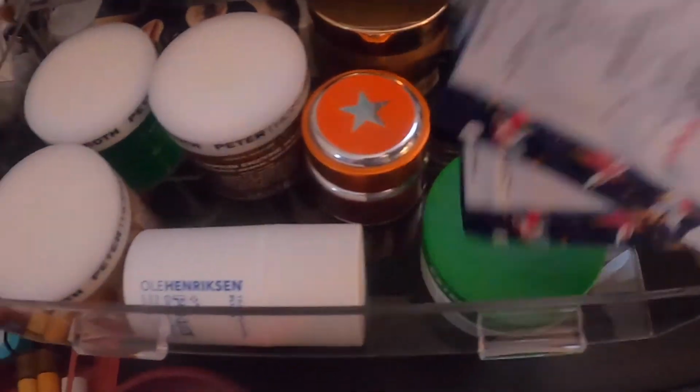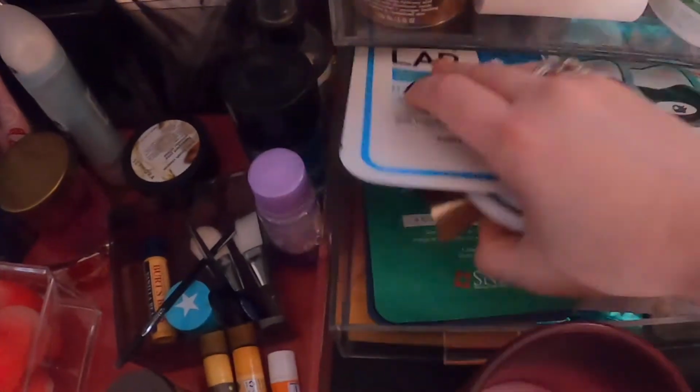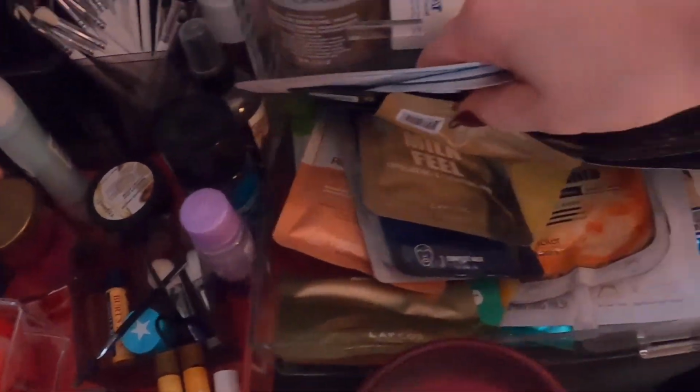And I will also show you my drawer of masks. I have a problem. I can't deny it. I absolutely love face masks and eye masks and all of those things. So whenever I do that, I let the face mask fully absorb, and when it is fully absorbed, I will then go in with what my husband calls my lotions and potions.